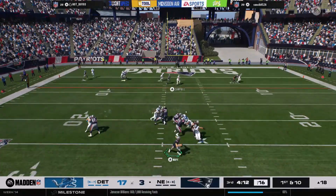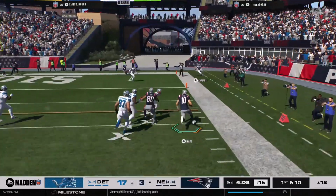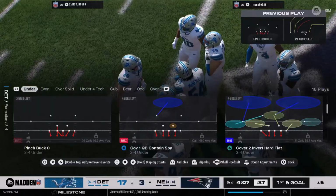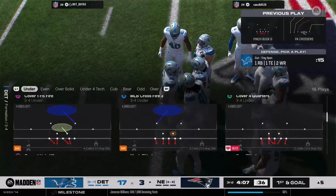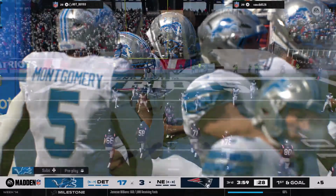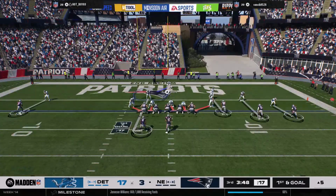Off the play fake, here's May. Flush to his right. He runs with it. And he's going to be marked out down at the 5. Can't beat those legs. 13-yard pickup. A scramble leads to a first down. Well, a chance to get right back in it here.